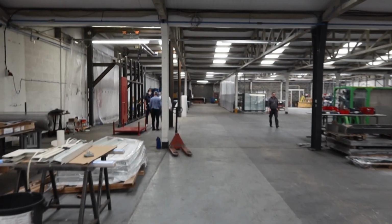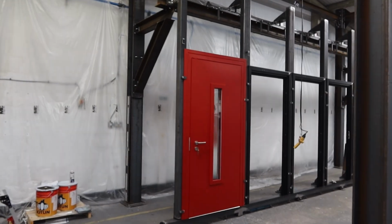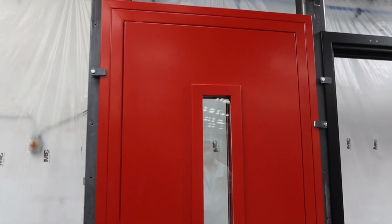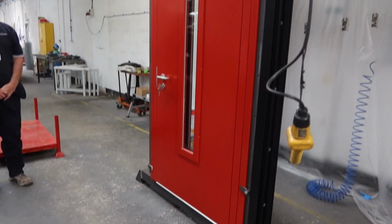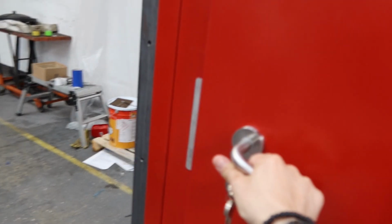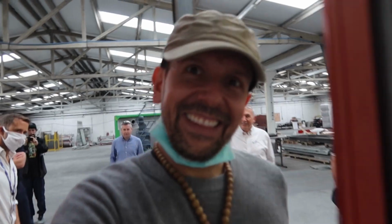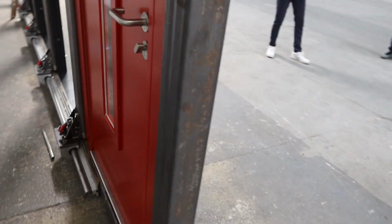And what's that? You are not telling me this is the actual finished door. Get out of town. Who's there? They look so awesome. Look at them. Blessed is the day that I met you guys.